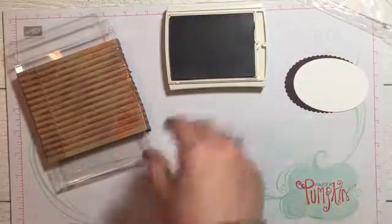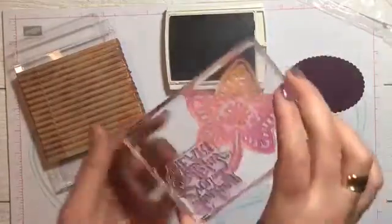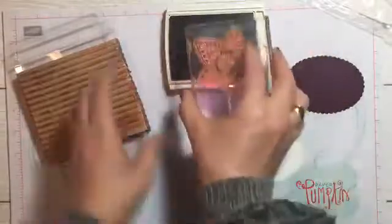And now for our stamping, we are going to use our leaf first. So I have it flipped over so I can use my leaf here.